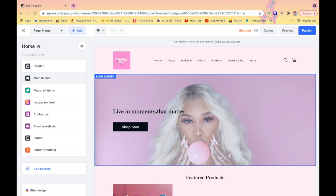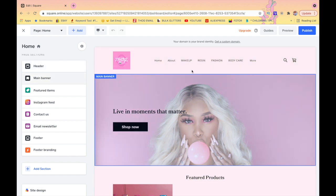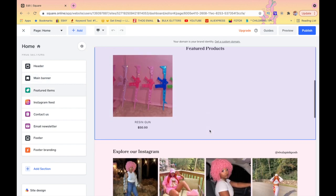So here we have it, guys. This is the basic way to set up a website. It's free. It's super easy. As you guys can see, I just built that website super duper quick. So you have the home, the about, makeup, resin, whatever you sell up there and you want to put in categories. If you don't want to put it in categories, you can always just put a shop button. Then you can have your image here, which is linked to also a product. Then you have your featured products.